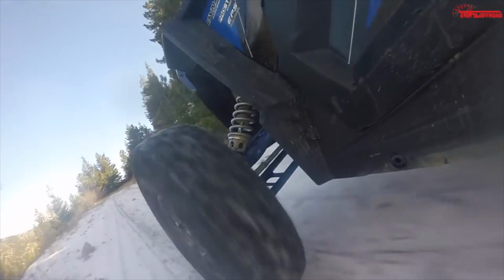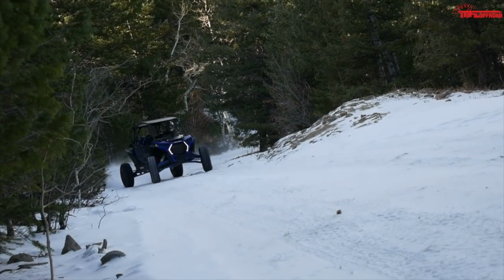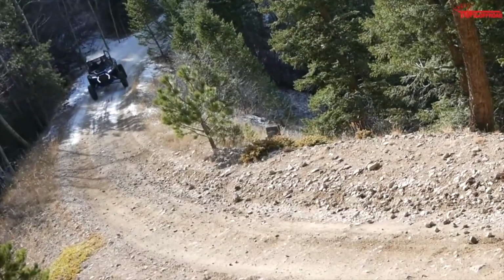This Polaris offers 32-inch tires, 16 inches of ground clearance, dynamic active suspension, over 20 inches of travel in the front and the rear, and a 168 horsepower turbocharged engine.